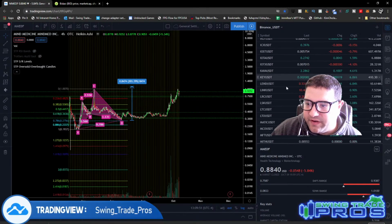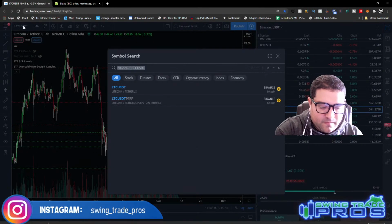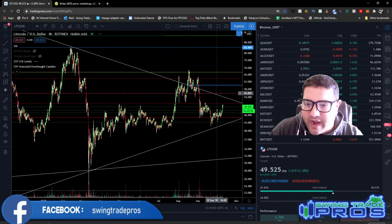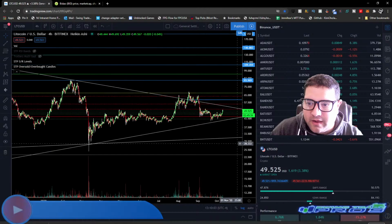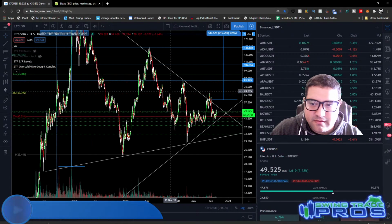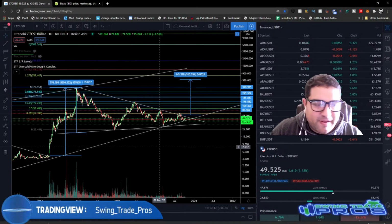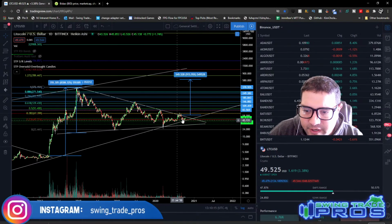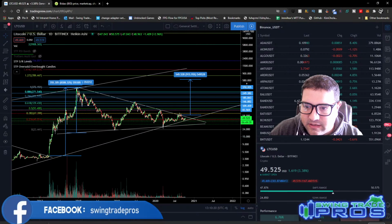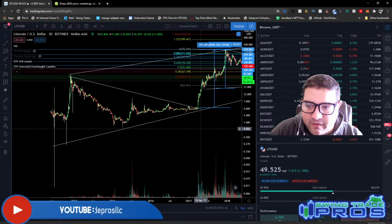So Litecoin actually looks very interesting right now. I was looking at it the other day. Coming back to this supply zone or demand line. So here we go on Litecoin. You can see that it's really respecting this demand line down here, right? All the way back from its inception on the wicks back here, okay?